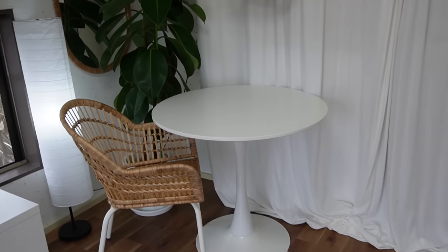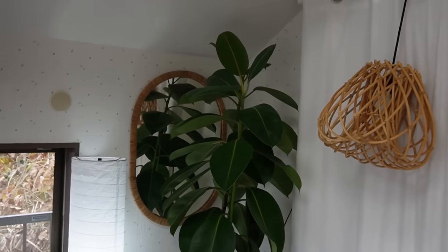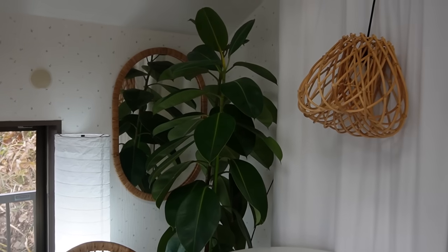It's starting to get too cold on the balcony. I have a feeling this is gonna be my little chill spot. And I'm so glad I finally got to hang up that mirror.